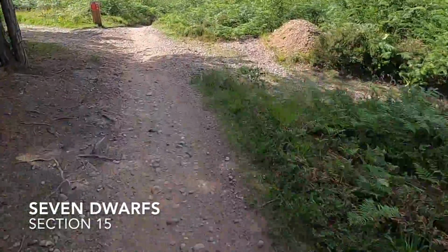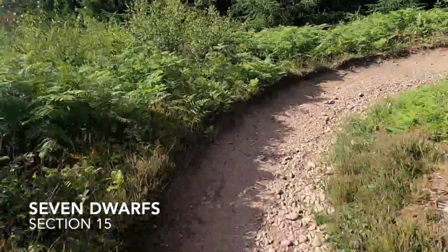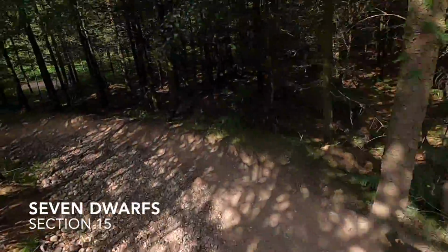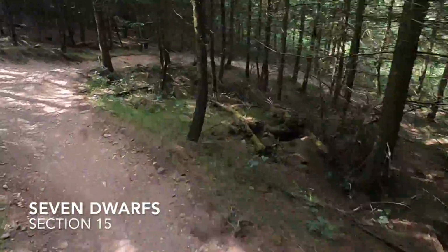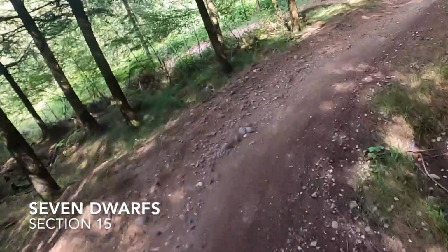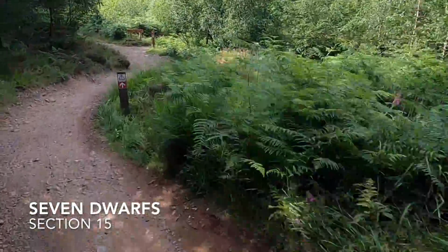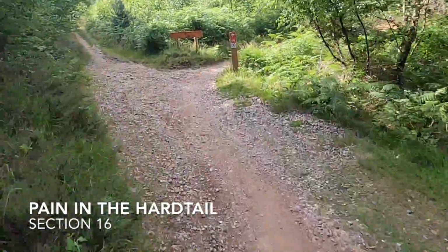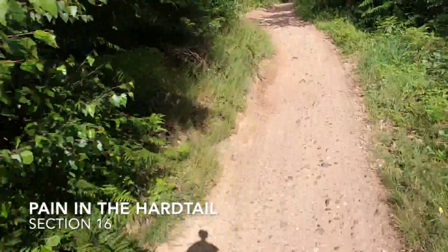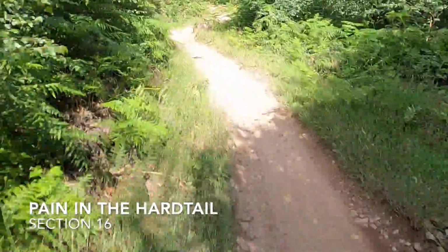And then across the trail there, and then we're going to have a turn to the left, and again you'll see how high I'm keeping those turns, and that seems to be the secret with this trail, to keep it flowing. Ride them as high as you can. It's the best line, and you'll keep the speed up. A lovely section. Now here we're going back round to the left again, and this is Pain in the Hardtail, as it's called, and you can see I'm still moving quite quickly even though I'm pedalling.